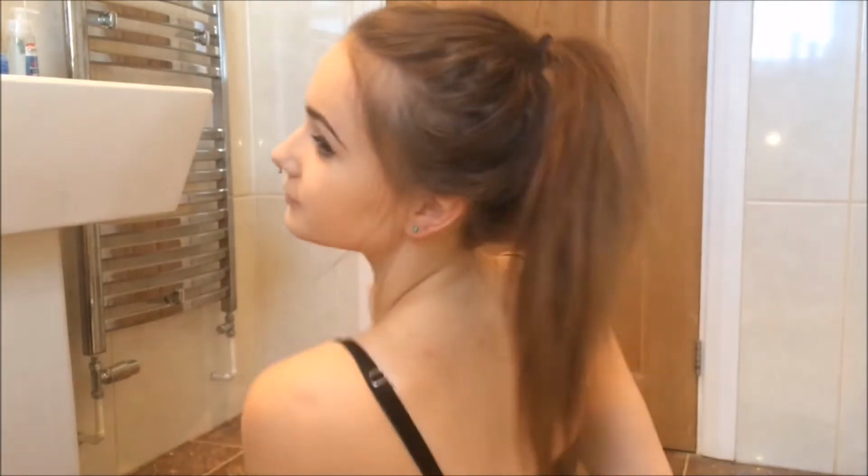So pretty, it's such a cute hairstyle and really, really simple too. I love this hairstyle so much because it's just really simple to do and it looks really nice too. I use this when I'm doing sport or lounging around the house. I just think it's really cute and simple, and it just keeps my hair out of my face.